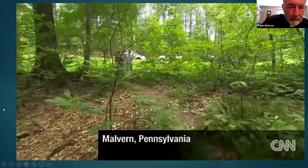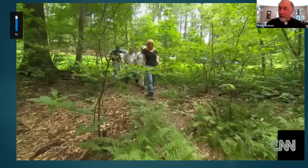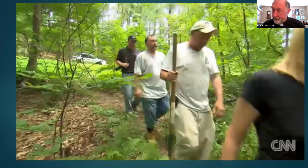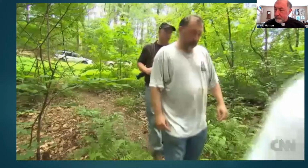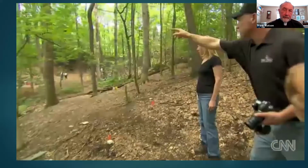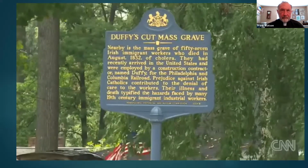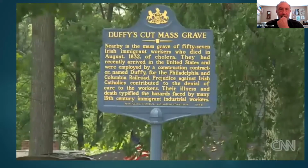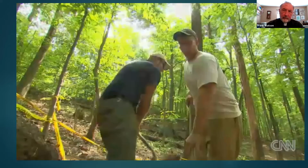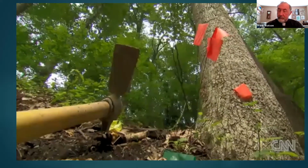Tucked away in a Philadelphia suburb, a place time has forgotten. You're looking at a stream that is pretty much as it was in the 1830s. Brothers Bill and Frank Watson lead us to the site where they are finding bones and skulls, remains of Irish railroad workers. 57 of these immigrants supposedly died of cholera at what's called Duffy's Cut back in 1832. But the Watsons and their team are digging here, convinced something more sinister was at play, a mass murder, and they're unearthing evidence of past violence.